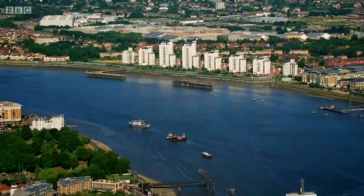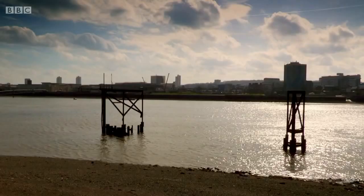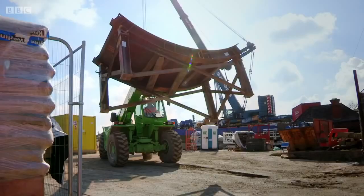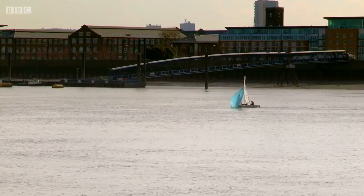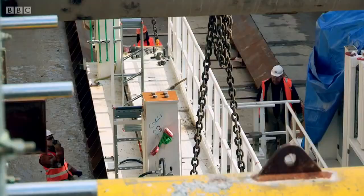Rebuilding this old tunnel won't be easy. But south of the river at Woolwich, Crossrail engineers are gearing up for an even bigger challenge. They're about to start building two brand new sections of tunnel from scratch, passing underneath the River Thames. In charge of the operation is project manager Gus Scott.